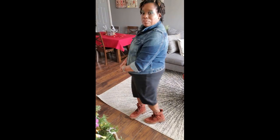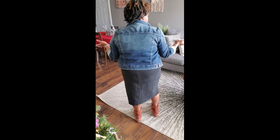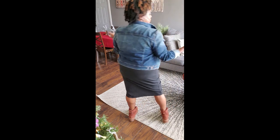So here's a pair of Timberland boots. I've never owned a pair of Timberlands before, and I am mind blown at how comfortable they are. They're a little heavy, but they are super comfortable. I love this rust color. I have gotten so many compliments on these boots.